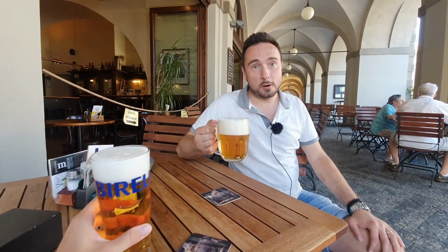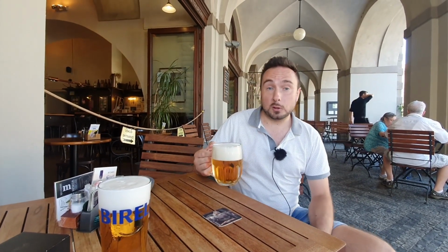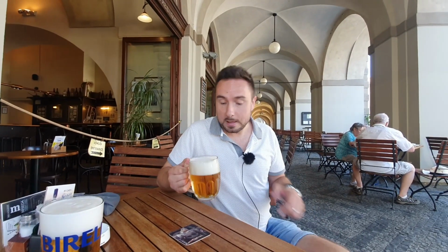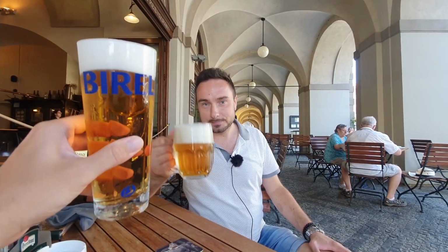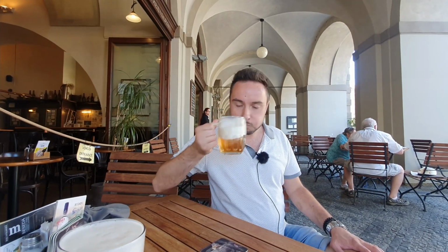Yeah guys, if you walk the street next door to the Wallenstein garden, you appear in a place called Malostranská beseda, which used to be the former town hall of the area, Little Quarter, and they have a really good Pilsner Urquell, and they also cook well. So cheers! Good, from a tank.